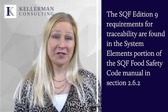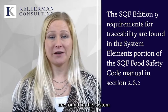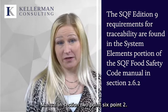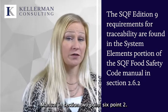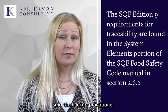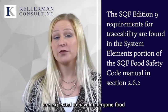The SQF Edition 9 requirements for traceability are found in the System Elements portion of the SQF Food Safety Code Manual in Section 2.6.2. This is a mandatory section. The SQF practitioner and the backup practitioner are expected to have undergone food safety training through a HACCP training course, as well as a PCQI training course for FDA-regulated facilities.